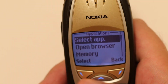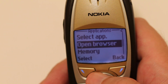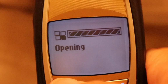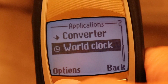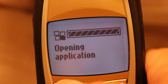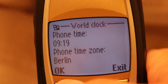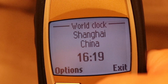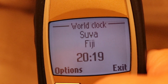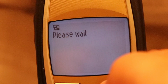And we've got your apps. And you could open your browser, which we won't attempt to do today. Australia doesn't support the 2G network anymore, so it's not possible. Got two installed apps on this phone. We'll have a look at the world clock. If you're comparing apps to the apps of today, this is nothing like them, but with this app you could check the time in any country in the world just by scrolling.